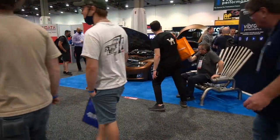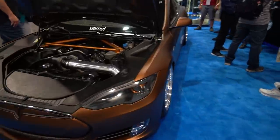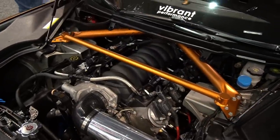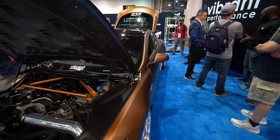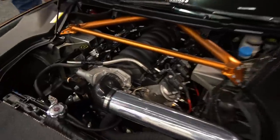And there you go, very first Tesla build we've seen. I figured there's gonna be a lot of those this year. Here's something I didn't notice the first time I glanced at the car. The damn car is LS swapped. This is not even a true Tesla with the electric powertrain. It's legit LS swapped, guys. LS swap Tesla, what's up?